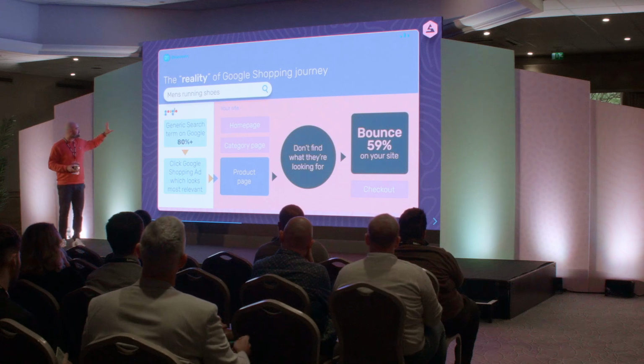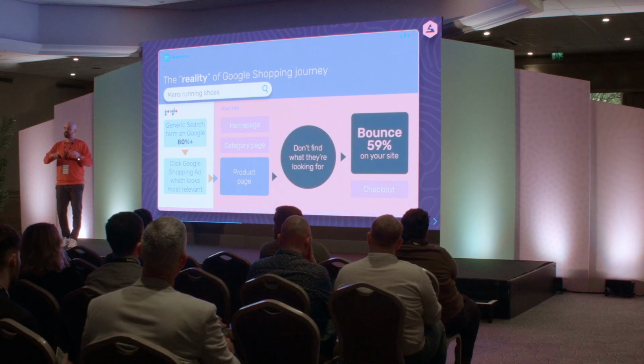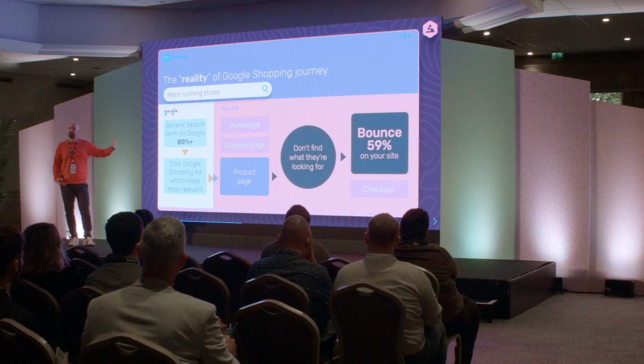So we know that 80% of search terms on Google are generic. They're not brand specific. They're not model specific. These are generic terms like men's running shoe. And it's being forced through, not to the homepage, not to the category page where we'd like to send a search like this, but instead to a product details page, resulting in them not finding what they want, and on average, just under 60% are bouncing from this experience. So this is a real challenge that Google is forcing us.